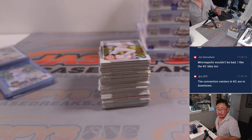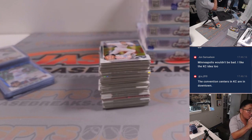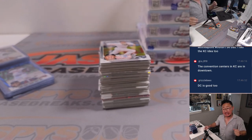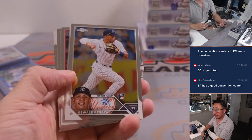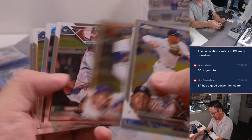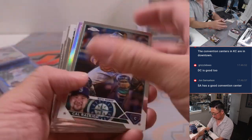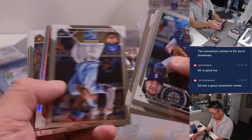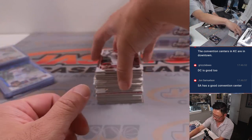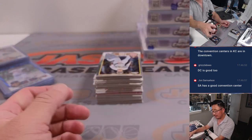I have some family that used to live in Dallas. They don't anymore, but I visited. DC could be good. They used to do it in Baltimore. Baltimore used to be in the rotation. I feel like it's not anymore. But I would love to see something on the West Coast.